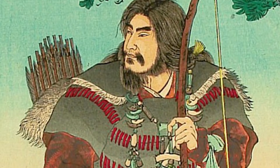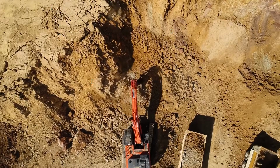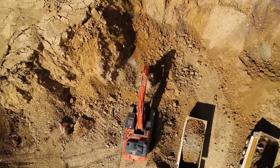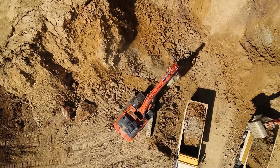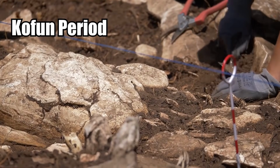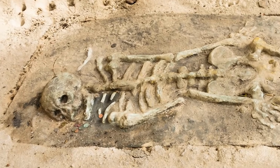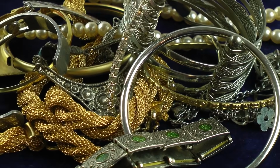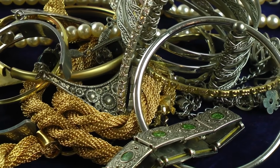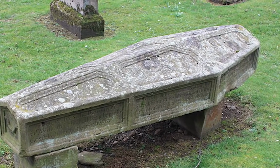The armor could have been a gift from the imperial court in Yamato. The tomb itself probably belonged to a powerful leader in the region with direct ties to the Yamato imperial court. The grave dates back to the Kofun period of Japan, between the 3rd and 7th century. Along with the armor and the single skeleton, archaeologists also found at least 20 burial accessories, more than in any other rock tomb found throughout the region.